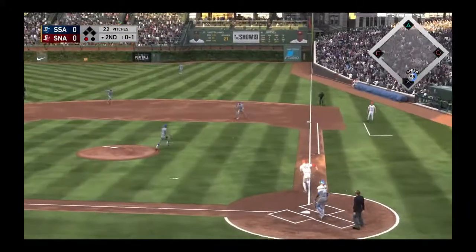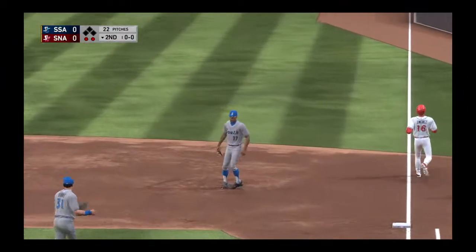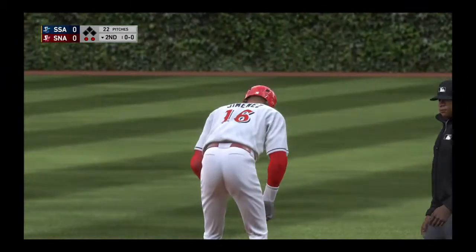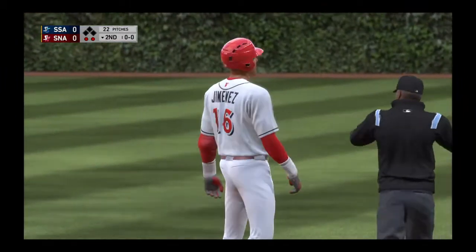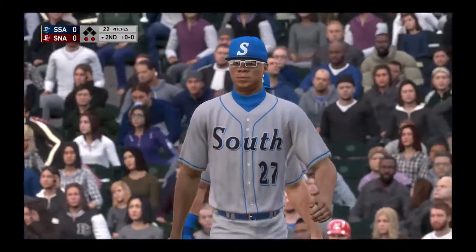Broken bat as this ball's hit on the ground. Clips it behind his back. And that's the second out. Not a lot you can do with that pitch. That fastball just ate him up inside and gets the soft grounder for the out.